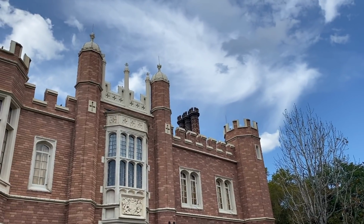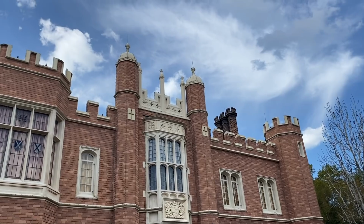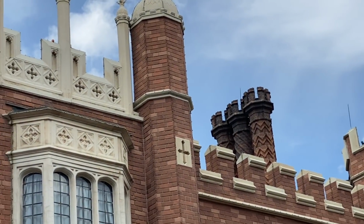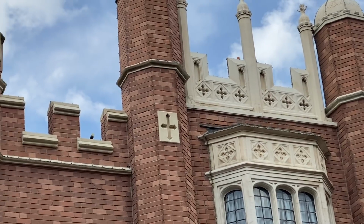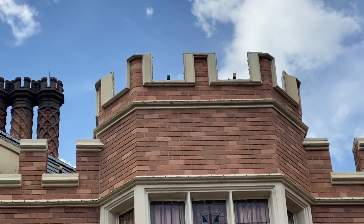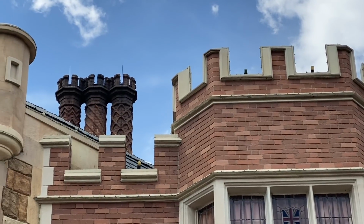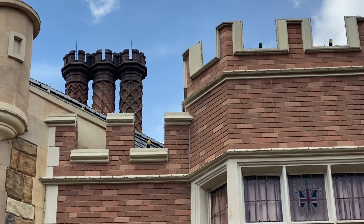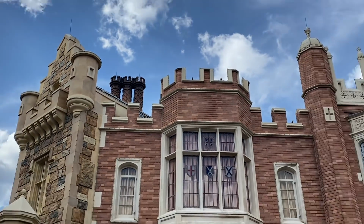Another really cool detail, you gotta look up for this one over at the sportsman shop. There's a couple chimneys up here, and those are not working chimneys, yet it appears that Bert and the rest of the chimney sweeps have had to work up here because they're covered in soot. That's because the Imagineers, of course, wanted it to appear like these were actually chimneys that worked, as opposed to just decoration.